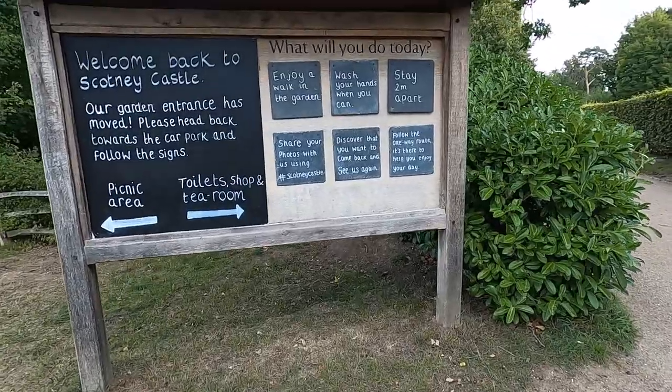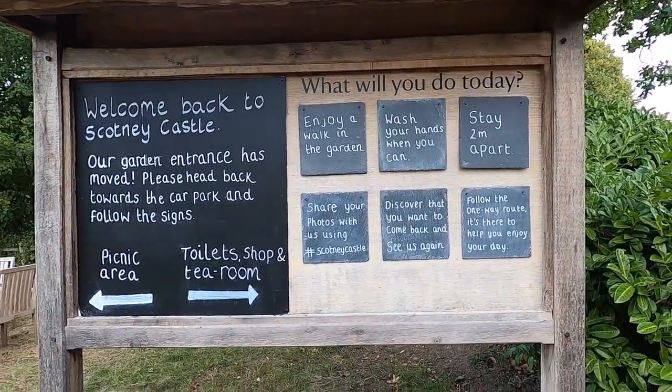We are back at the car park and cafe shop now. I think we're going to go into the grounds where the house and the garden is.